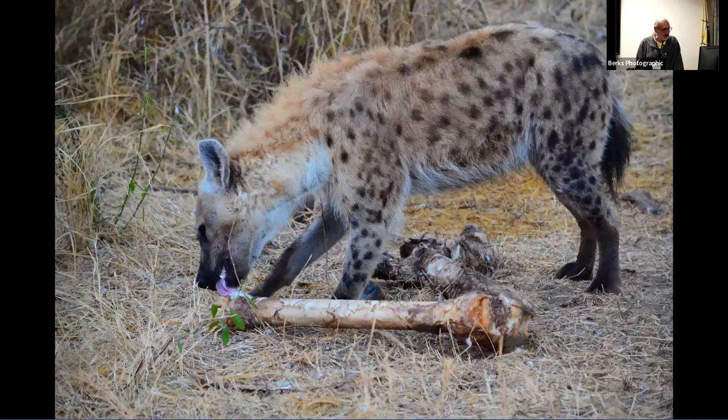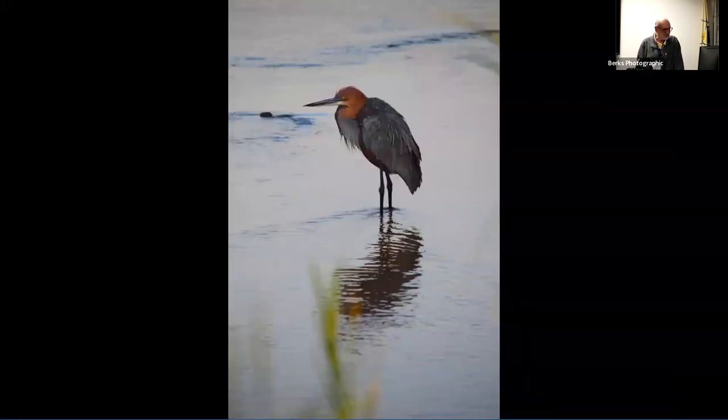The spotted hyena is actually chewing up the bones. I mean, literally chewing and swallowing the bones. And it's not a surprise that their dome turns white.